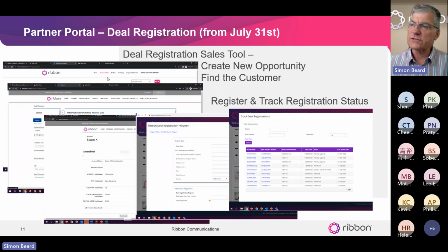You'll be put into an opportunities page. You can find the customer that the deal relates to, and then once you've identified that customer, you will have a button which says register a deal with this customer, and then you'll go through our deal registration questionnaire, and you'll be able to track any deal registrations that you have made live online in our portal.